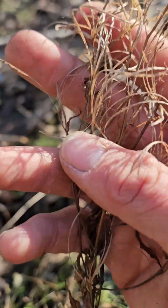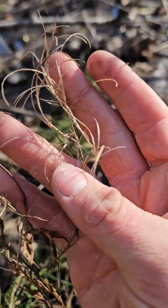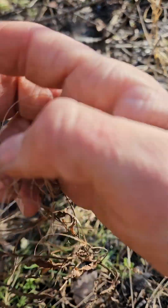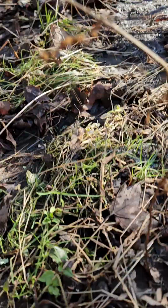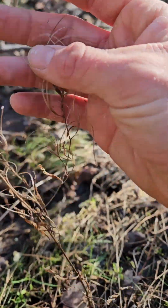Epilobium is an Onagraceae. My bad. Onagraceae, it just means it's a distant relative to primroses, or the Oenotheras, which I see. It's very similar. Oenotheras typically have a basal rosette, and then they shoot up a stalk with many flowers, such as this one.